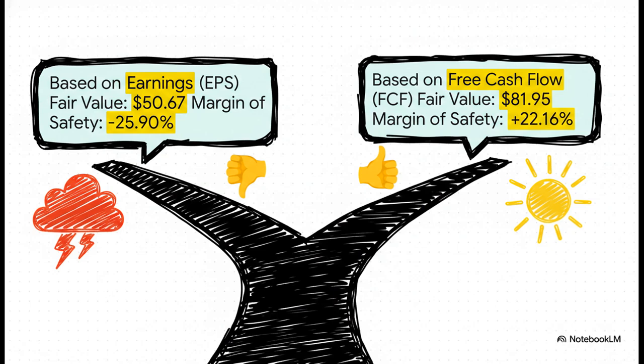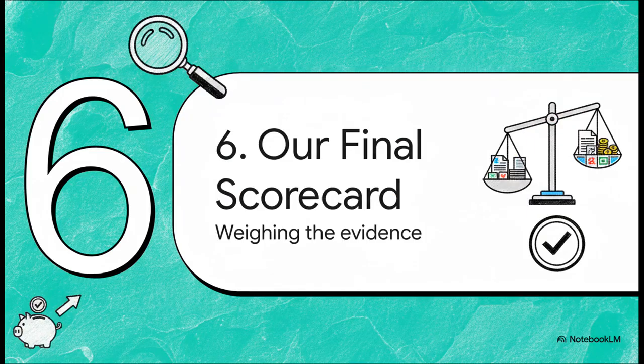And this is where things get really, really weird. Because we have two different ways of calculating the company's value, and they give us two completely opposite answers. If you look at it based on its official accounting profit, or EPS, the stock looks overvalued by almost 26%. But if you look at it based on free cash flow, the actual cash the business generates, it looks undervalued by over 22%. Now, this happens because accounting rules can sometimes make profits look different than the real cash that's coming in the door.